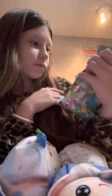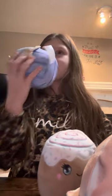Finally, a different one. This one's so cute. This one's my favorite. I wanted this one right here, guys, but that's okay. This is the one that I least wanted, but that's okay. I wish I would have got a different one, though. That's okay. Let's put this. So cute. It just smells good. Yum. Yum.